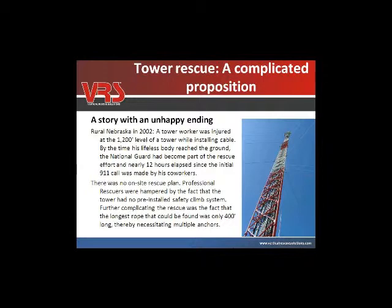Professional rescuers were hampered by the fact that the tower had no pre-installed safety climb system. So all rescuers had to climb the ladders using their scaffold hooks, which is a laborious process if you've ever had to do that for 1,200 feet. Further complicating the rescue was the fact that the longest rope they could get a hold of and get on the site was 400 feet long, obviously necessitating multiple anchors.